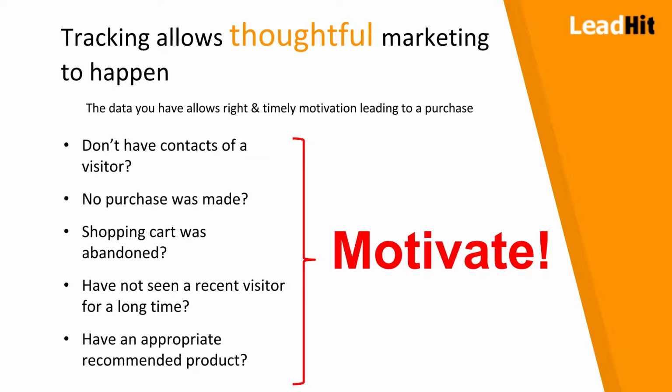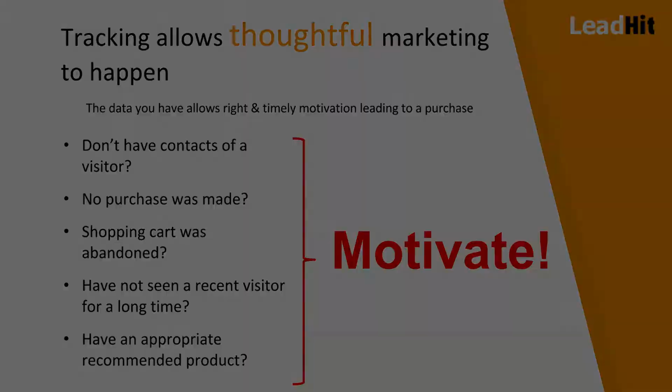Tracking allows thoughtful marketing, and that's really what we are most strong-willed about, is doing thoughtful marketing that's respectful, that creates a unique experience for each customer, and motivating them. Motivation doesn't have to be negative. So ask yourself, do you have the contact of the visitor? Was there a purchase made? Did they abandon the shopping cart? Have they not been on your site in a long time? Do you have an appropriate product to recommend to them? If you don't, then you may want to think about leaving them alone.